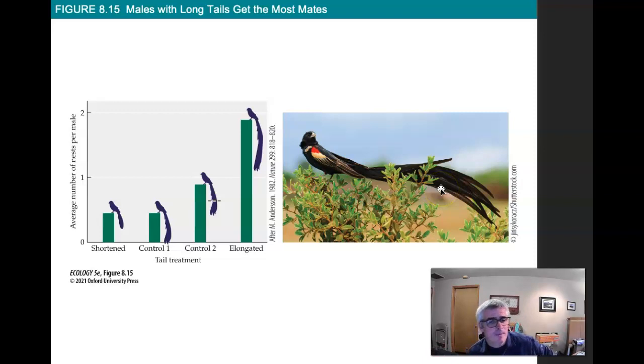It's quite impressive. And they had the cropped tail, the normal sized tail feathers, and then the control where they cut them and glued them back together, and then the elongated where they glued extra feathers onto the individual, to see the average number of nests per male, a measure of their fitness success. Males with lengthened tails had higher mating success than the control males or males with shortened tails. So this supports the hypothesis that females' mating preference is affected by the length of the tail.